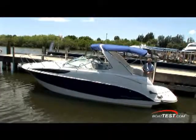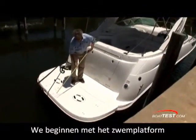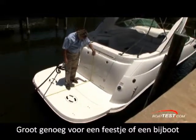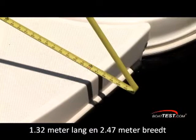Let's take a look at the features and see how they've done. Starting at the swim platform, obviously big enough to hold a party or put your tender on. 4 feet 4 inches by 8 feet 1.5 inches.